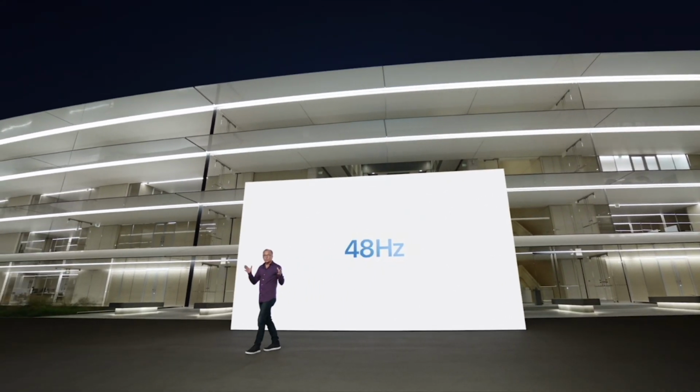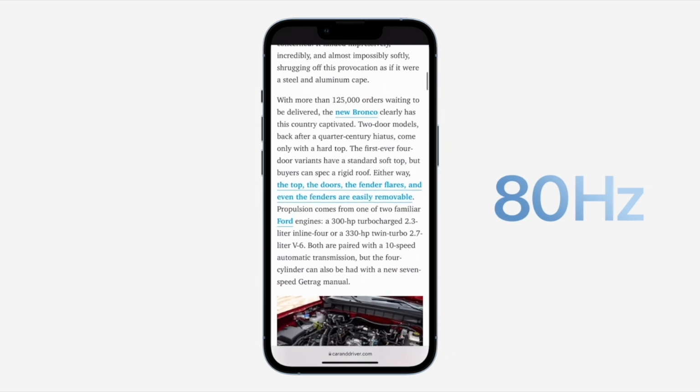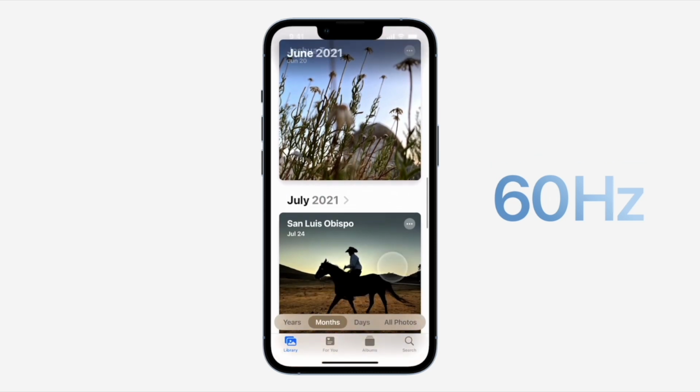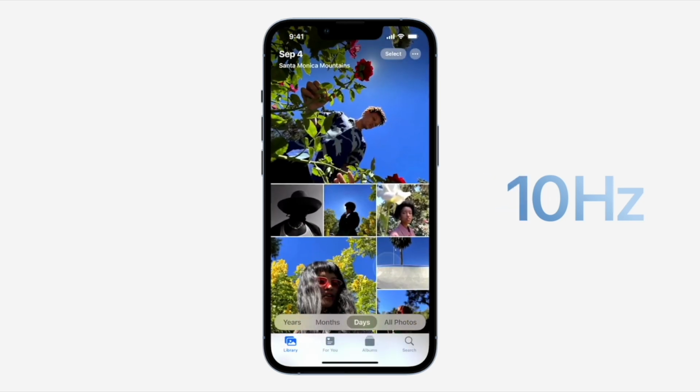So it now goes anywhere up to 120 Hertz depending on what you're actually doing on the phone. So that'll be kind of cool to see when the iPhone gets here. I love having ProMotion on my iPad Pro, and it'll be cool to see how it changes when you have a smaller screen and how it responds to the different things that you're going to be doing on the phone.